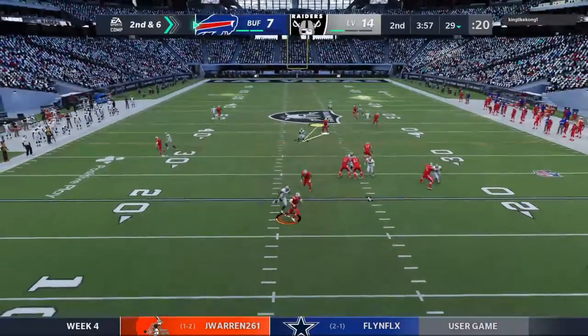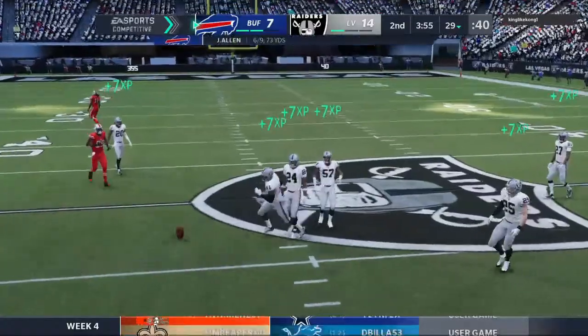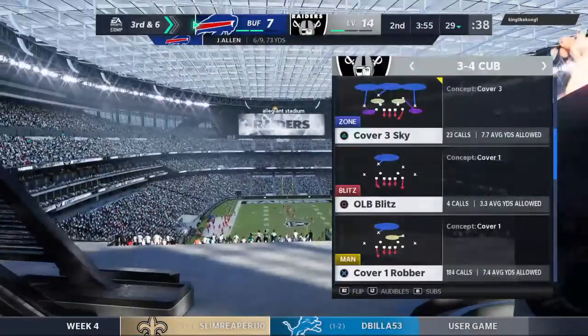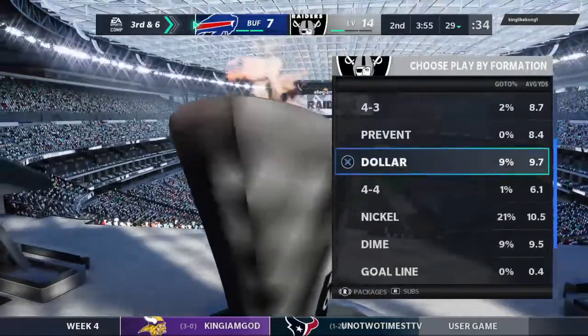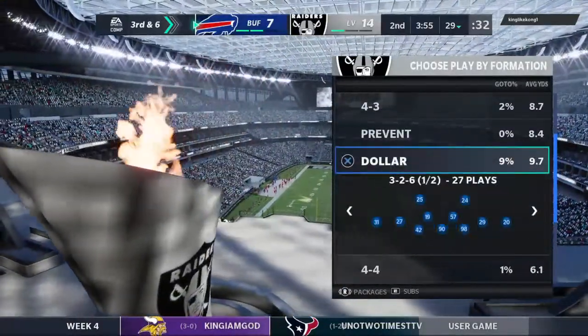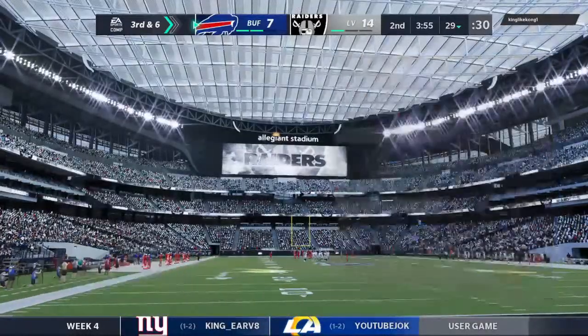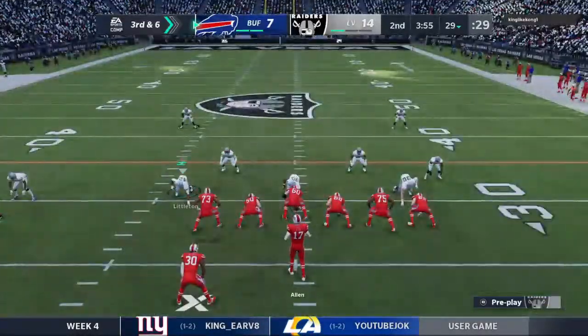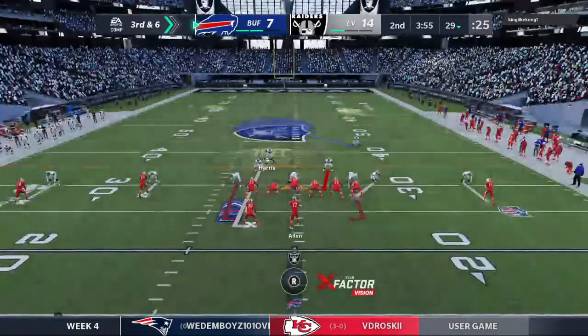Working out of the shotgun. Here's Allen, and that one goes incomplete. He's maybe lucky it wasn't a fumble as he got hit as he threw it. To this point, I've been impressed with the work defensively. They have not allowed a lot of receivers to run free. And there's another example, another incompletion. The Bills on third down, they've hit 2 for 4 thus far. This will be 3rd and 6.